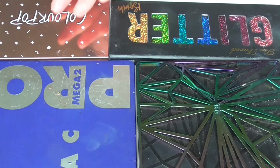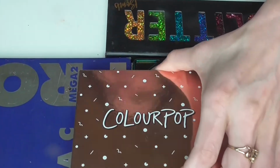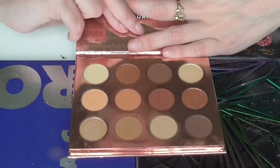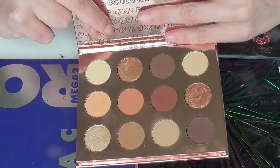All right, now we have some bigger palettes. Let's just do this one. This is the ColourPop Double Entendre palette. This one's really nice. This one doesn't get a lot of hype on YouTube, but it's really nice. This is more medium toned neutral eyeshadows.